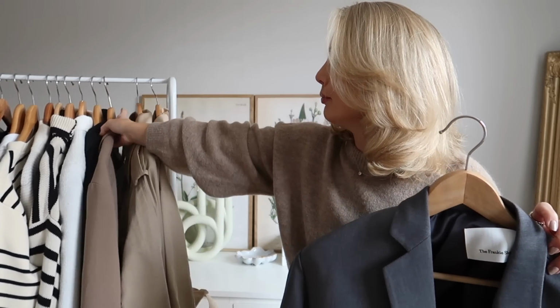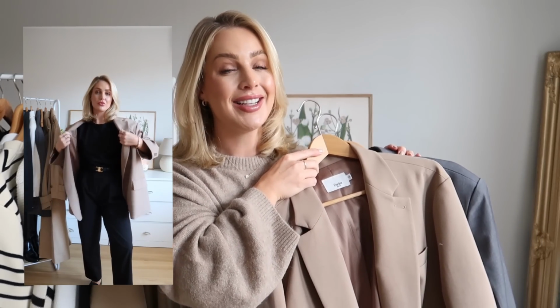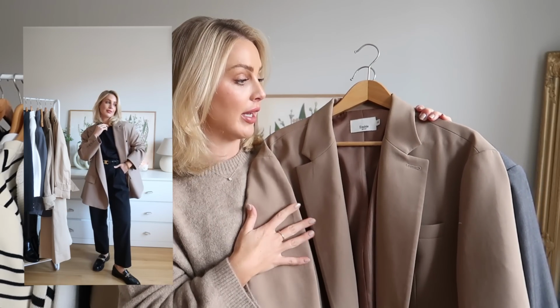So I have one from last year, which is this one, and I absolutely love it. And I feel like when it comes to your autumn wardrobe, a nice beige camel blazer is definitely a cool staple. I have worn this blazer to death. I'm surprised it's not coming apart, but I have to say it washes well in terms of the dry cleaning. I have also actually hand washed this, and it just keeps its shape, its quality.